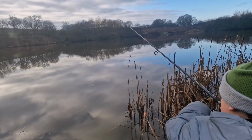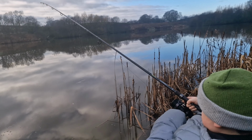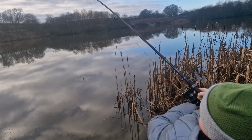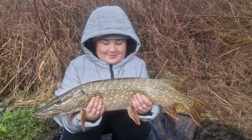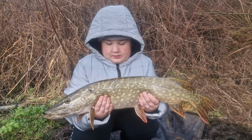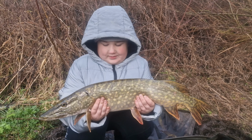Pike fishing, setting the hook is the hard bit really when they're young. But yeah, he's having plenty of fun. So there's Joshy with his pike, and these waters are great waters for kids to learn on. It's the first pike he's ever held, so he's a bit nervous. You gonna give us a smile?